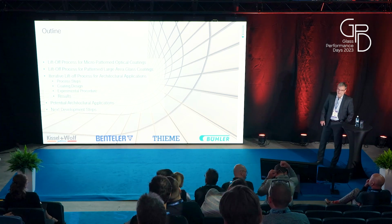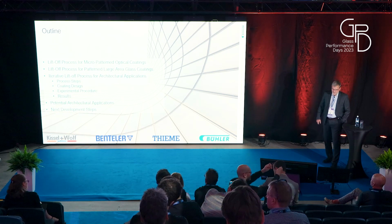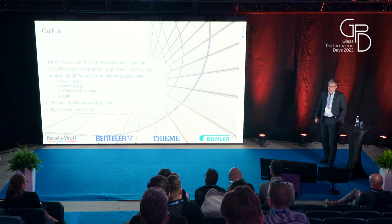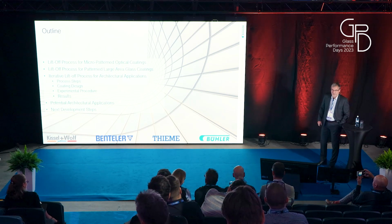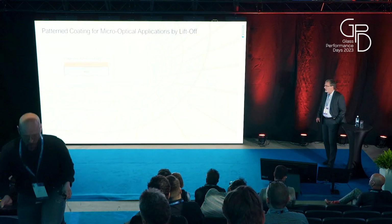So we bring some color into the facade. We'll go through the whole process steps, coating design, experimental procedure, and present the results. And then it's a little bit visionary, PowerPoint engineering, what could be the potential architectural applications. And I will conclude with some next development steps. Unfortunately, or fortunately, there's still a lot of work to do. All right, if we start with the lift-off.